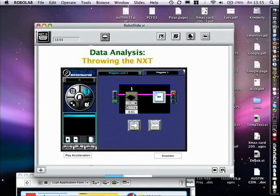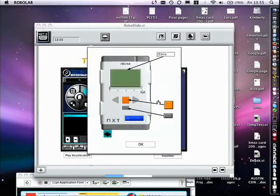But my favorite part about robotics in the classroom is doing science experiments with it. So what we can do is take an accelerometer and connect it up. And I can say I want to take measurements on my accelerometer every 1/100th of a second. So I download this. It's going to take 100 points at 1/100th of a second.